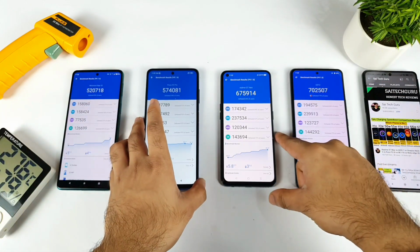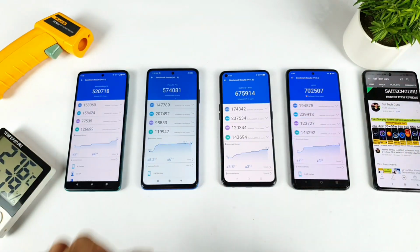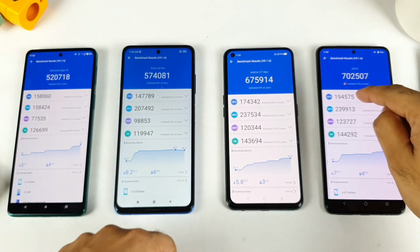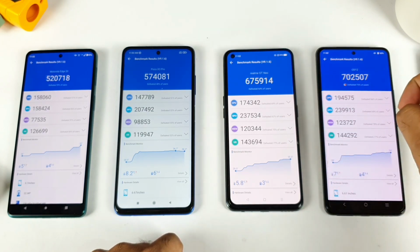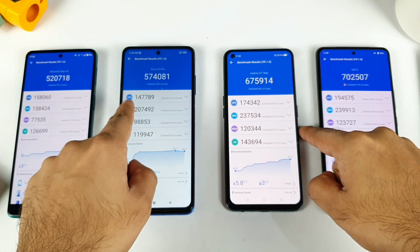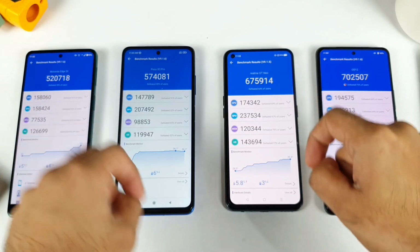Now you need to look at the CPU performance, which phone has got what type of CPU performance. If you zoom in slightly, you will be able to understand the difference. 1,94,000 in the Snapdragon 870, 1,74,000 in the other. You can see there is a 20,000 difference between these two. And from POCO X3 Pro to Realme X1 Max, there's a difference of maybe 25 to 30,000 between these two phones.